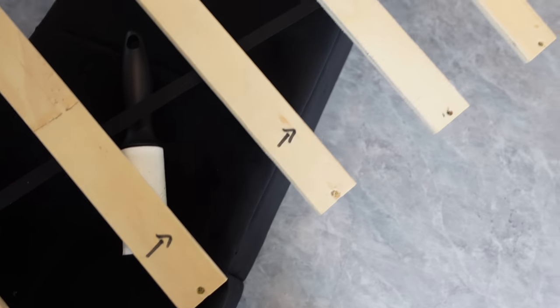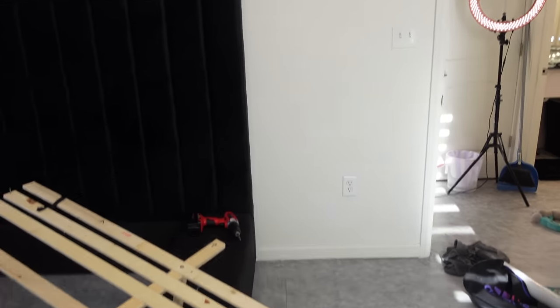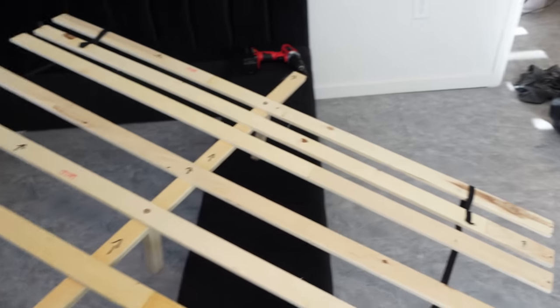So I made arrow markings because I want to put it back just how they had it. This side goes up this way towards the headboard, and they already have a marking that says top on there, but I want it just like how they had it. So on all these boards, I'm marking it upward, obviously not on all of them, so I can know it goes up.